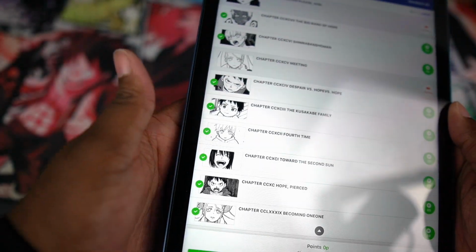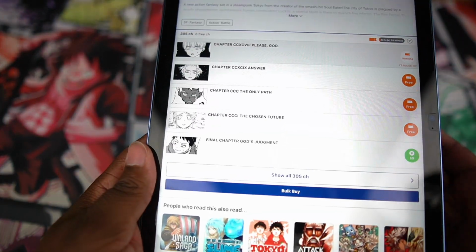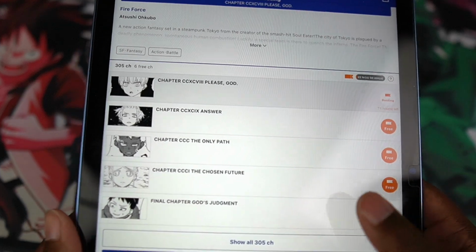I don't even want to test that out because I'm not paying for a series I already bought physically in a digital format. Oh, well, at least it tells me you have this much time left with a series that you rented. Wow.